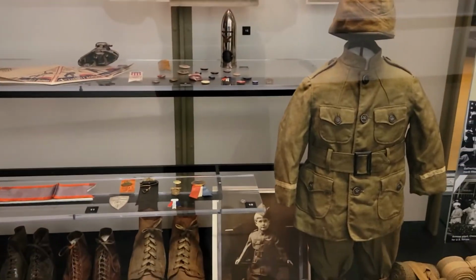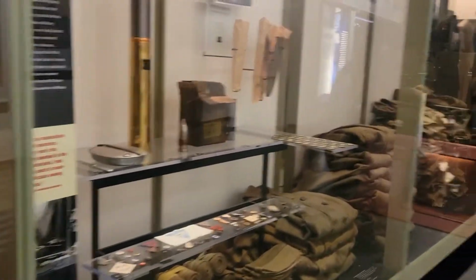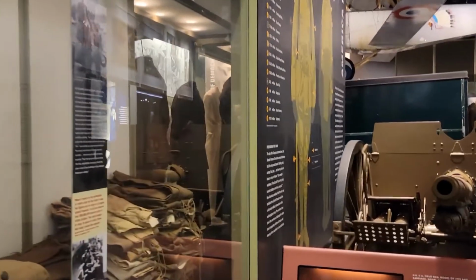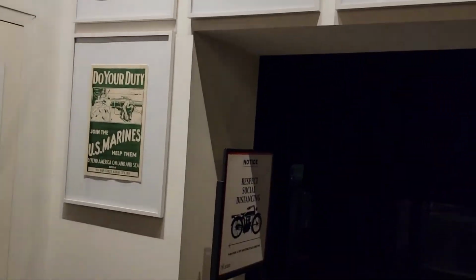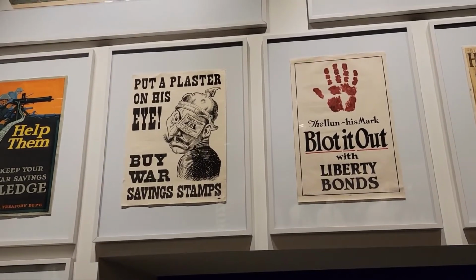Okay, and here we go. We got uniforms. Uniforms for my shipmates. Uniforms for the Army. That's a cannon. Do your duty, join the Marines. Help them by, say, buying war bonds, buying war stamps.